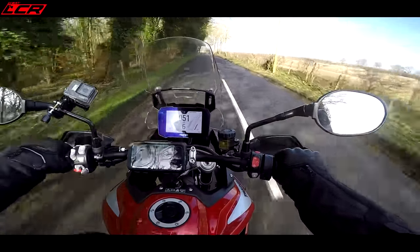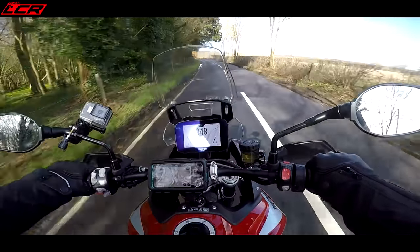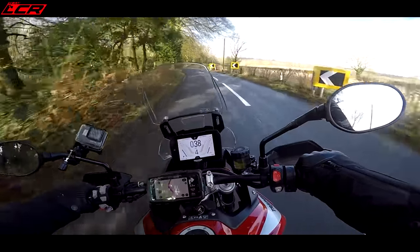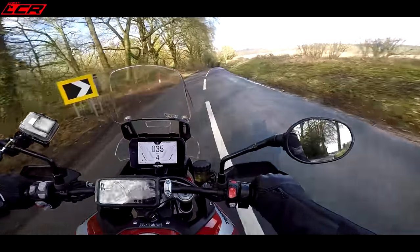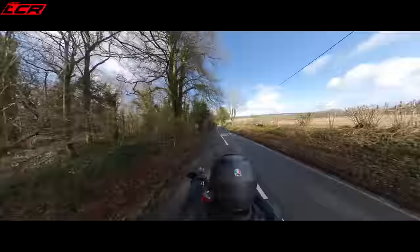Number two is the equipment levels. This bike is the GT Pro version, so it's the fully equipped road-based version of this bike. I'll just talk quickly about the other versions. I don't want to spend too much time on that because you can actually do a whole video just talking about the different versions of this bike. But this is the GT Pro, and it has got everything. I mean everything on it.